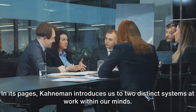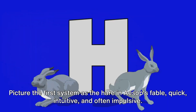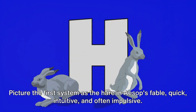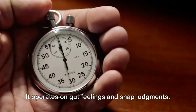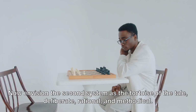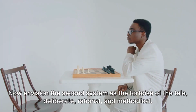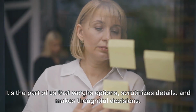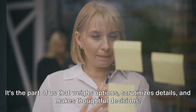In its pages, Kahneman introduces us to two distinct systems at work within our minds. Picture the first system as the hare in Aesop's fable. Quick, intuitive, and often impulsive. It operates on gut feelings and snap judgments. Now envision the second system as the tortoise of the tale, deliberate, rational, and methodical. It's the part of us that weighs options, scrutinizes details, and makes thoughtful decisions.